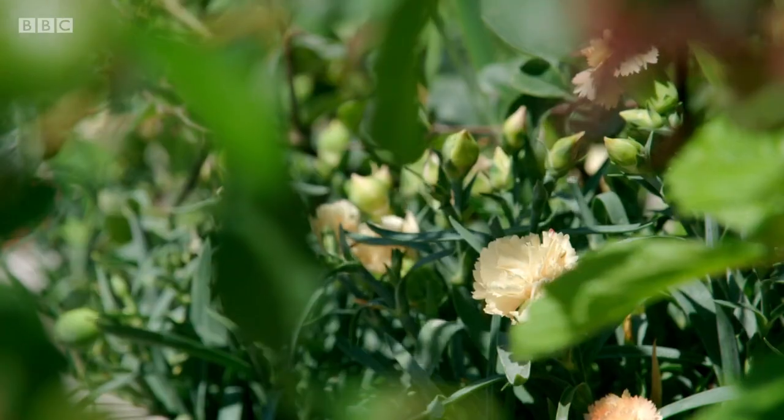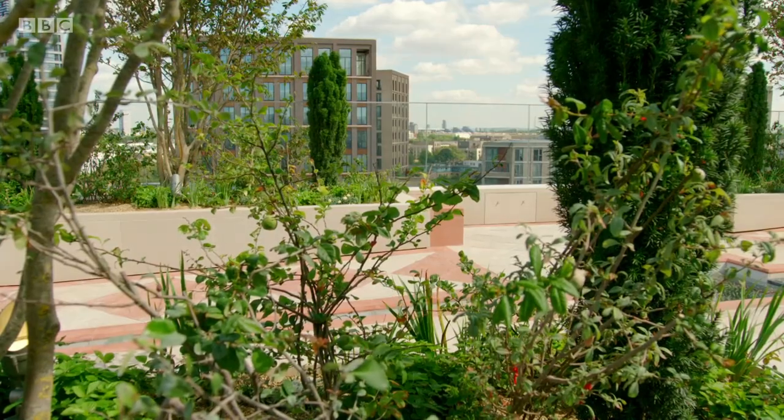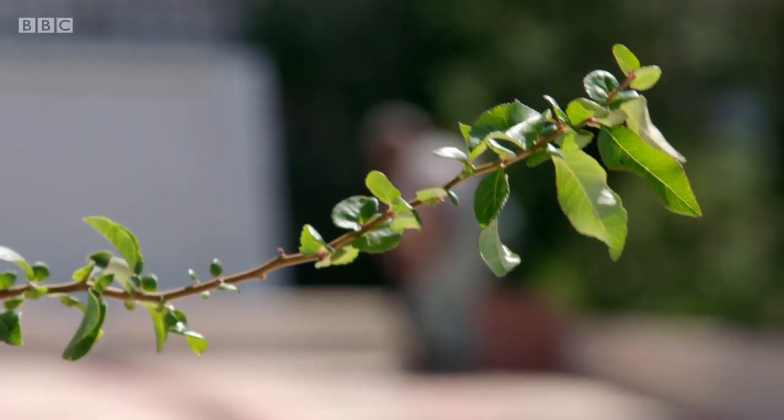What type of planting is typically found in an Islamic garden? You're going to have typically a variety. You're going to have flowering plants, but then you're also going to have evergreen trees. The idea is that throughout the year, you're going to have a continued presence of greenery and nature in these spaces.